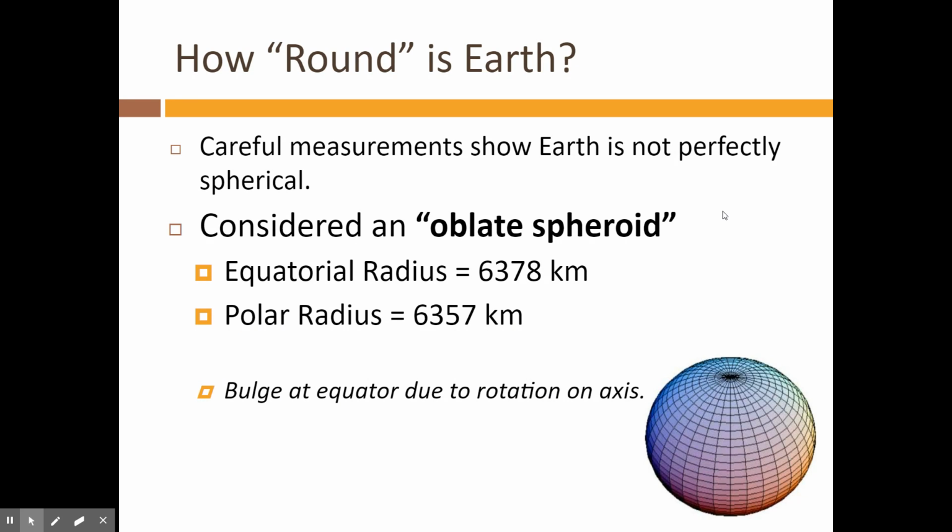Okay? All right. Now, how round is Earth? Is it perfectly round? Is it a perfect sphere? Well, it's not. What it is considered to be is what we call an oblate spheroid. And that term oblate spheroid just means that it's not perfectly round. In fact, it's a little bit fatter around the middle, around the equator, than it is along the poles. So the equatorial radius from the center of this picture to the outside is a little bit more than the polar radius from the center of the Earth to the poles. Okay? So it's not very noticeable. I mean, look at this. This is not much of a difference there. 6,378 kilometers, 6,357 kilometers. There is very, very little difference.